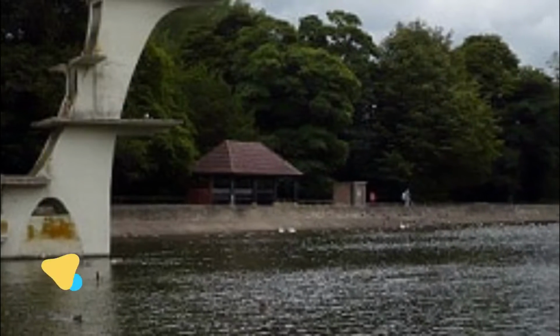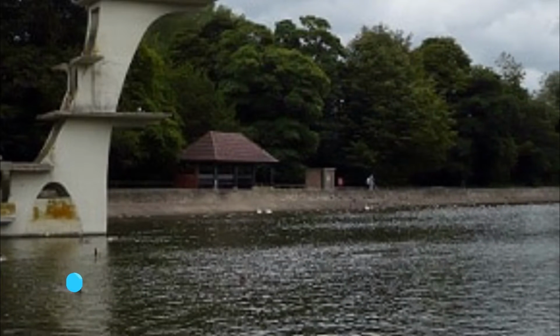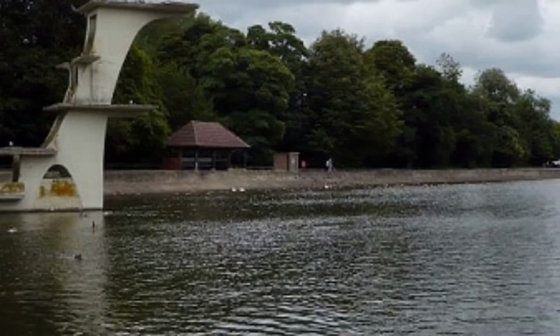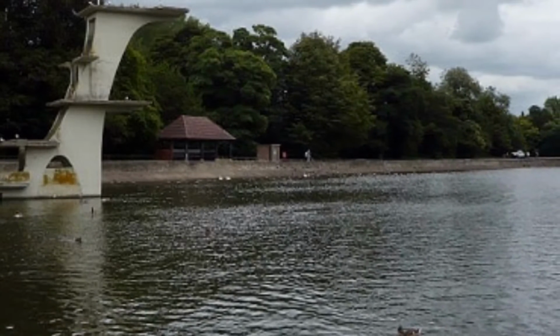Number 5. Coate Water. In Swindon's Coate suburb, there's a park around an enormous reservoir, constructed in 1822 when the River Cole was diverted. The purpose was to replenish the Wilts and Berks Canal, but this waterway was abandoned at the start of the 20th century.